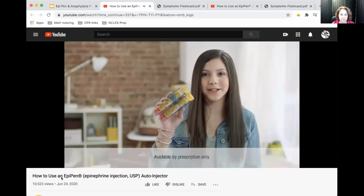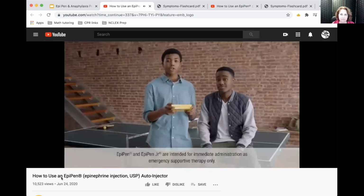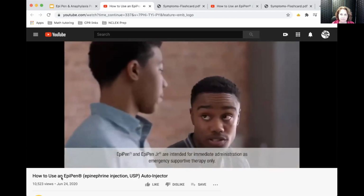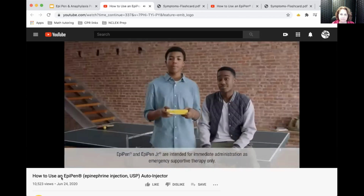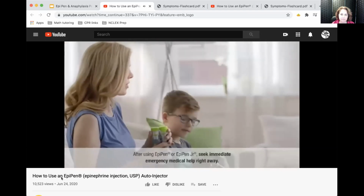An EpiPen auto-injector. EpiPen and EpiPen Junior are for the emergency treatment of life-threatening allergic reactions, and for people who are at an increased risk for these reactions. EpiPen and EpiPen Junior should only be used to help someone during an emergency. Ready to show them how it's done?